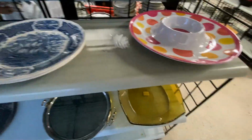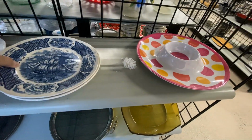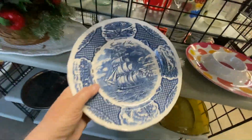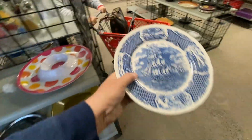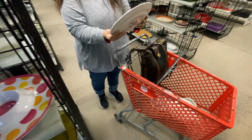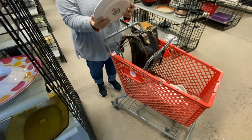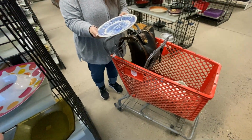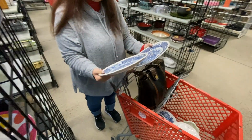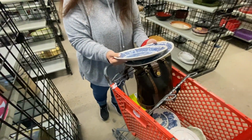Oh my goodness, more of these beautiful plates. I love them so much, and I was so excited to get them. I should have left one of them there because what I thought was just dirt ended up being a chip and a stain, and it's right in the center of the plate, and there's no way to cover it up with decor.